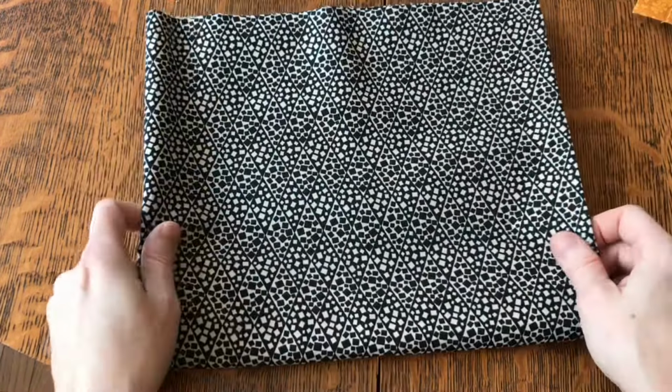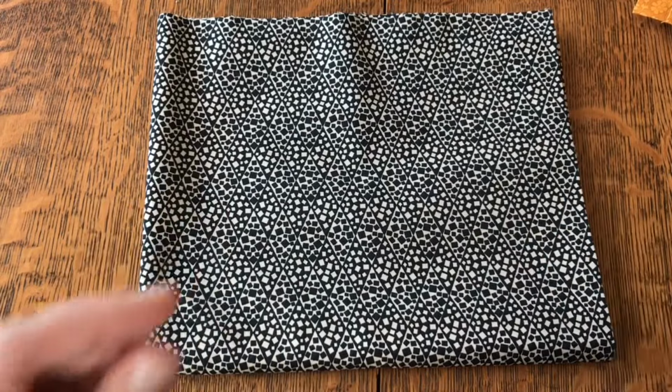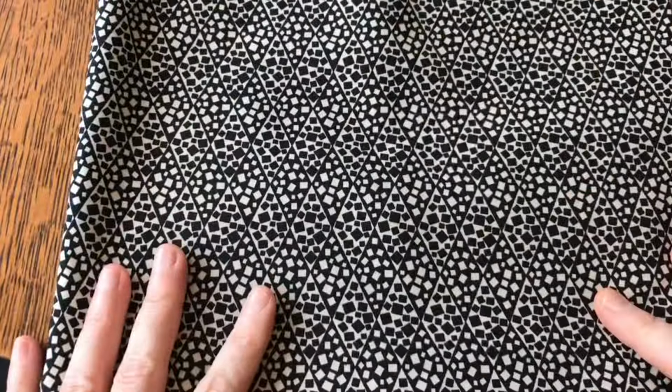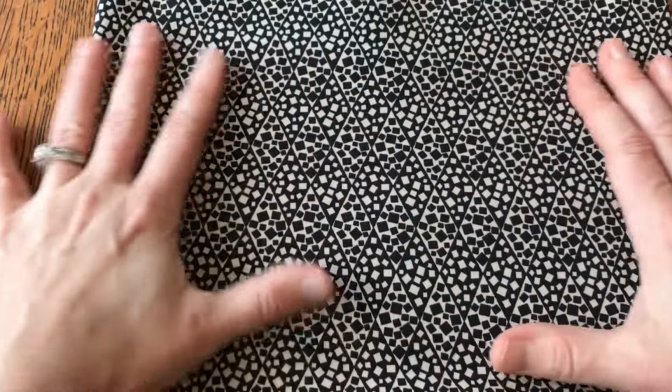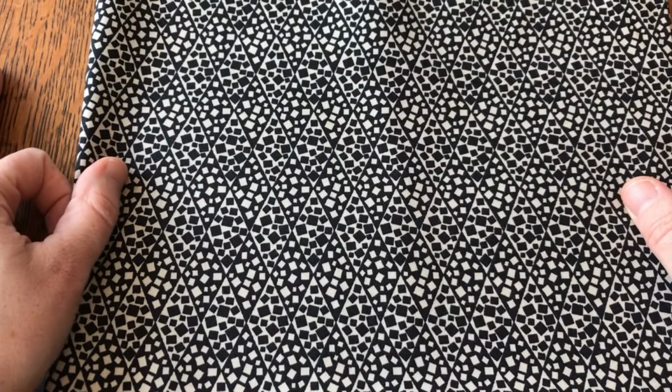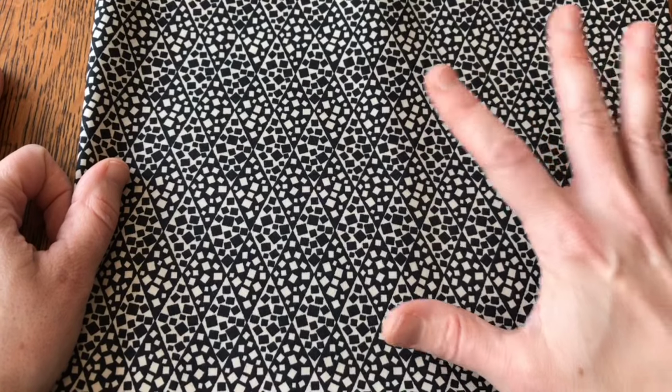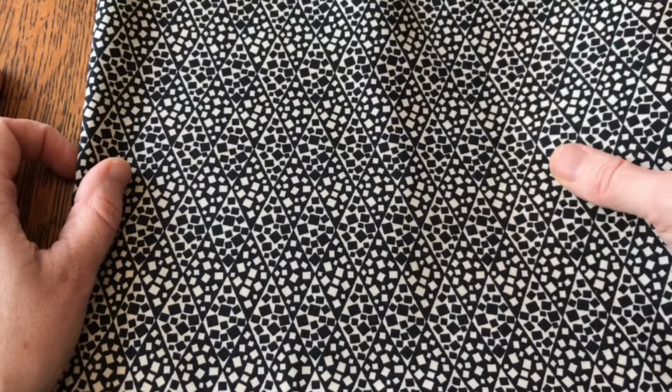This one I think will either work out really well or will sit on my shelf for a long time. Any of these black and creams or black and tans or black and whites can be really useful, but this one has kind of a lot going on, so it might be more difficult to use than I anticipate. These next two are ones that I'm less excited about.